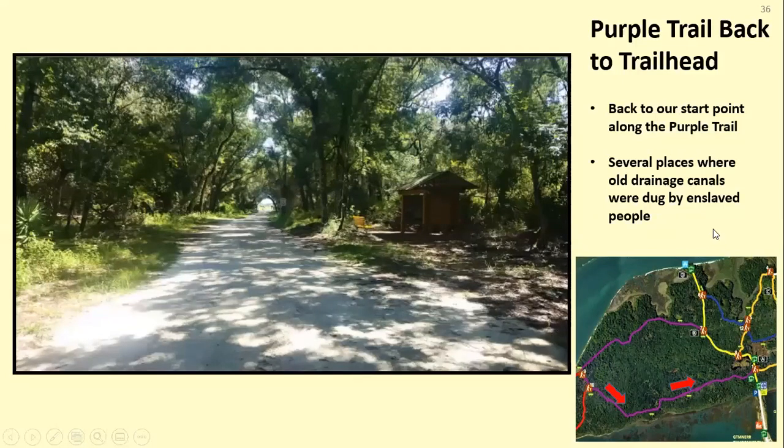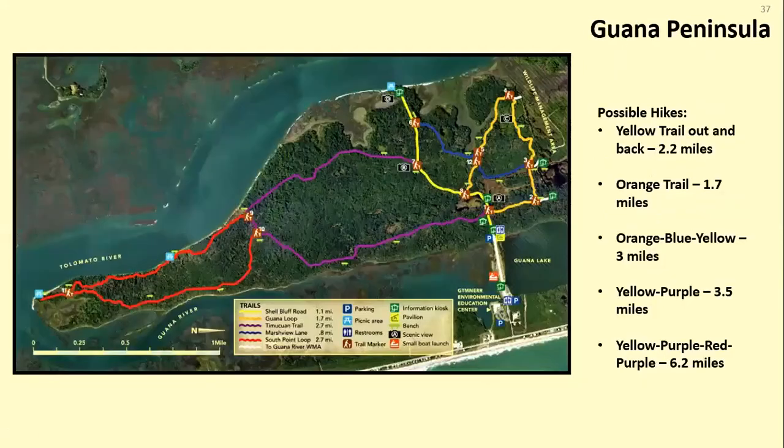So we've done quite a few hikes here. Let's see, we've probably hiked about 9 or 10 miles so far. It's only been 28 minutes. So let's take a look at what you can do.